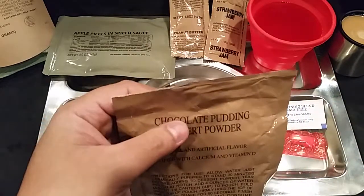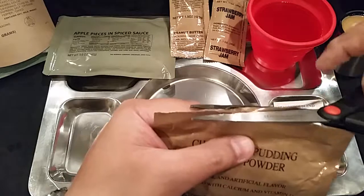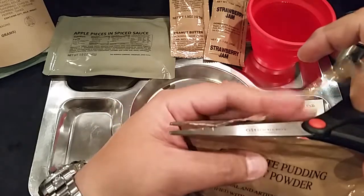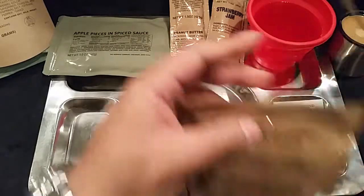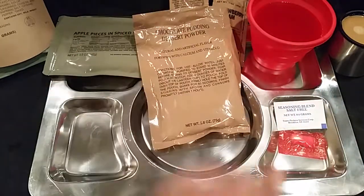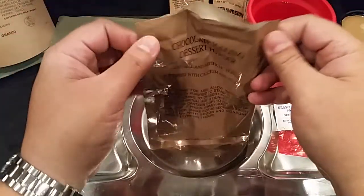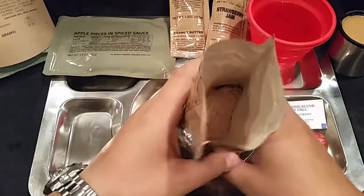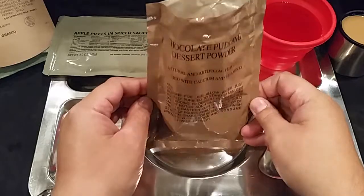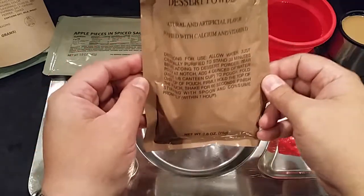Let me take the top off of this a little more cleanly. There we go. That's nice and clean. Let me set this down for just a second here and get this out of the way. Alright, so now we have our pudding mix, and we need to add about 4 ounces of water according to this and give it a good shake for about a minute.